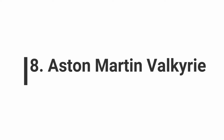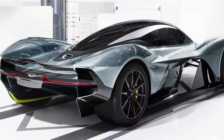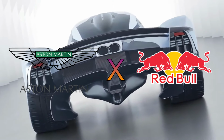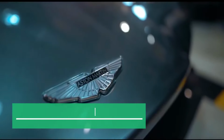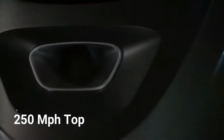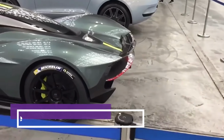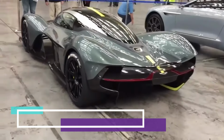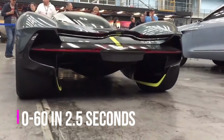For number 8 on this list, we have the Aston Martin Valkyrie. It was made in partnership with Red Bull, which helped give it some extremely aggressive aero. It has a price tag of $3.2 million, and like the Roadster, it can hit 250 miles per hour. The V12 it uses has 1,160 horsepower and 664 pound-feet of torque. That makes it go from 0 to 60 in a nice 2.5 seconds.